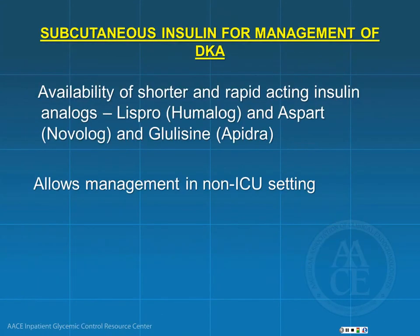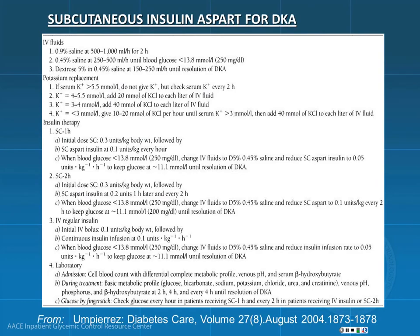There is another protocol, which is a subcutaneous insulin protocol. A subcutaneous insulin protocol can be used with the analog insulins, the short-acting insulins, Humalog, Novolog or Apidra, and it can be used in a non-ICU setting. This is a study that looked at three different measures: subcutaneous Humalog every hour, every 2 hours, and IV regular insulin, and then of course IV fluids.